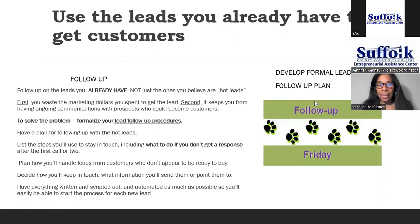Next, use the leads that you already have to get customers. Now, what do I mean by that? Very simply put, you may have received referrals last year in 2022, assuming again, you're already in business. 2020, even before the pandemic, you might have run into some referrals or some prospects that you never ever followed up on. You might have sent out a flyer, an email, a blog, and someone's reaching out to you, asking questions, inquiring, but you never followed up on it.